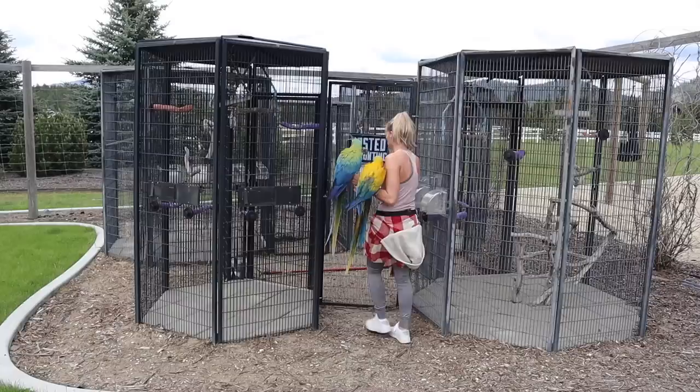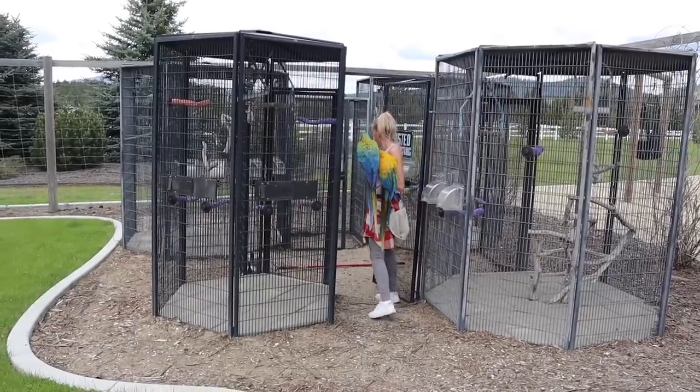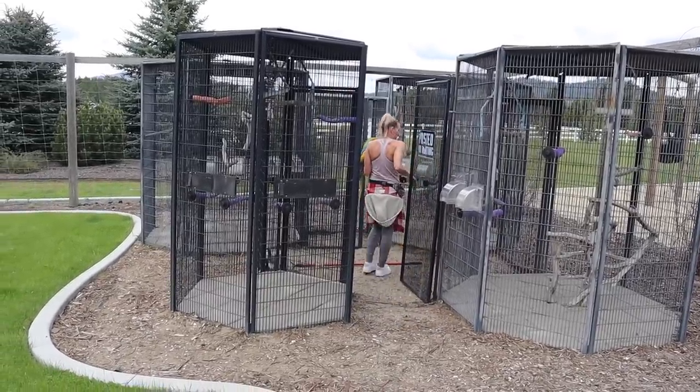So I'm gonna show you what we came up with in that space, because currently we've had round aviaries, which are beautiful, and I absolutely love the way they look, which is why I went with round. But in order to utilize as much space as I actually have, we decided to go with more of a square slash rectangle shape so that I can utilize the space better and make the enclosures larger and fit more enclosures.